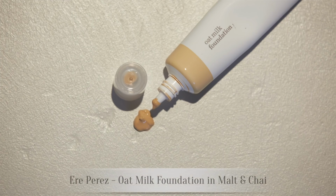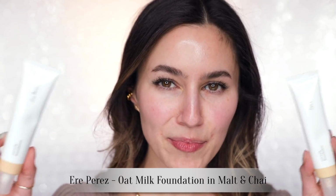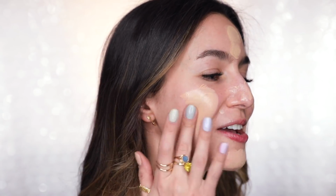But the foundation that I want to apply today is the Perez Oat Milk Foundation. I have been using this for a few months and it is divine. Perez is marketed as a natural clean beauty brand. It's actually quite a cream, almost like a cream formula. And the first time I was playing with this, I was like, this is not going to be my thing. Despite all of my reservations, this foundation has become an absolute favorite.